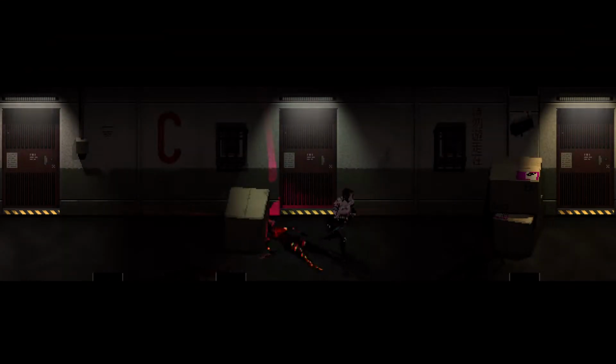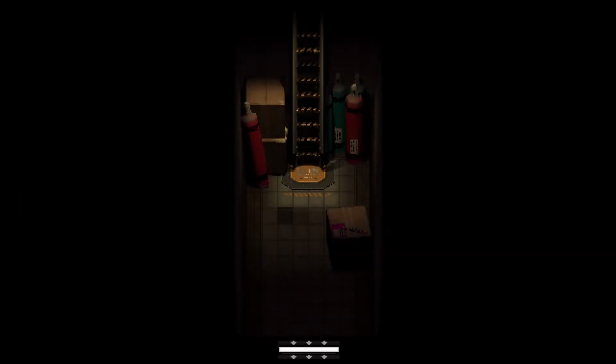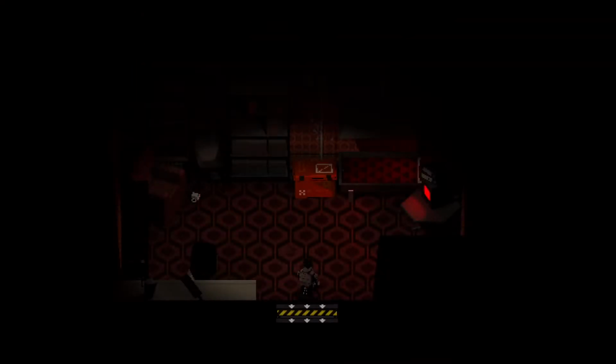Burn these bodies. We'll be frequenting this hallway a lot. Alright, the pistol fighting was not as good, but the shotgun was amazing. So I'm definitely going to say it.